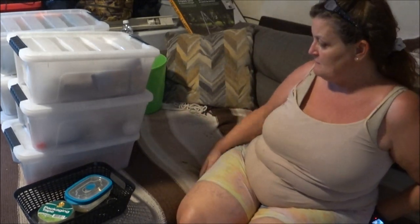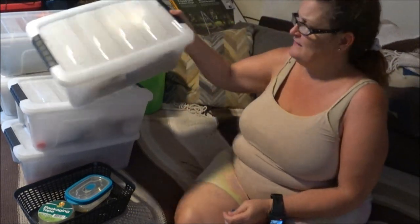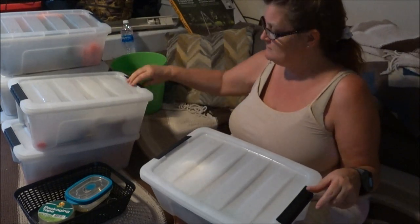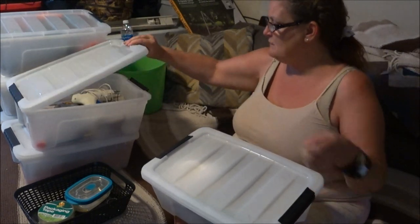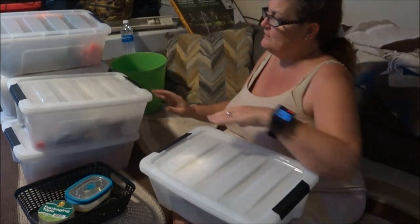I will show you. Oops, I got something on me. Oh my God, glitter. Now I'm going to have to label these because I don't know where the glitter is. That'll be a pain, but oh, there it is. Won't be too much of a pain, but I will have to label them.